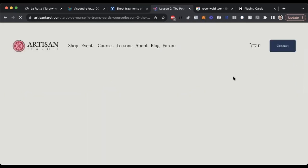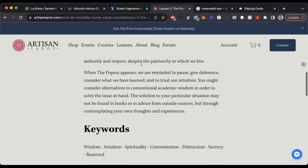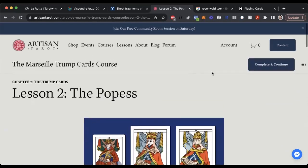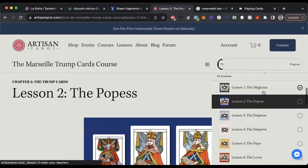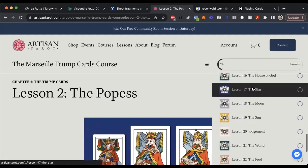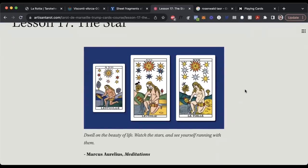And then that takes us to the next lesson on the Popess. Once again, we've got the quote, information, etc. At any time, just for navigation, if you're getting lost, you can come here, click this, and this will take you to all of the lessons if you want to skip around, or if you want to go, oh, I don't remember what the Star was about. Remember, we talked about the Star. Here's the Star in this deck. Instead of just the star being front and center, we now have a lady pouring out 2 pitchers. So you can see how the Rosenwald from the 15th century is now evolving in the 16th and 17th century.